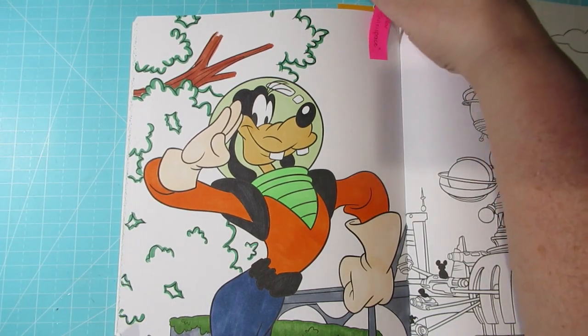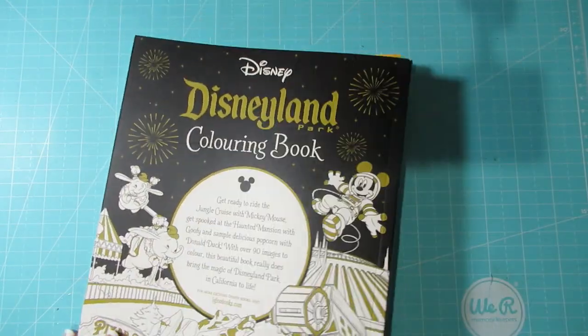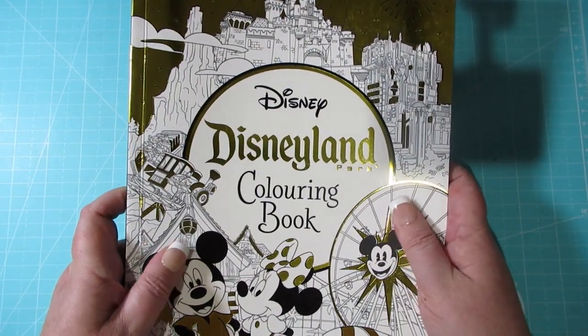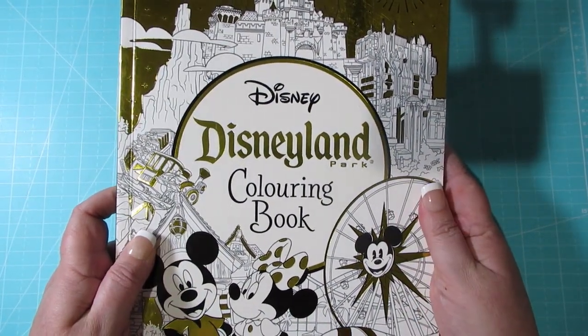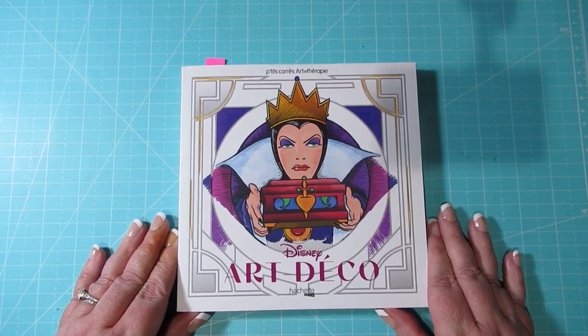And again, they're all Copic markers. Pretty well all I'm using at the moment is Copic markers, Ohuhu markers, Ohuhu pastel markers, and gel pens. So that's pretty well what's in my cart at the moment. And this is the Disneyland colouring book, and I love this book. Only problem with it being double-sided, but I'll get over it. The next one was Villain.